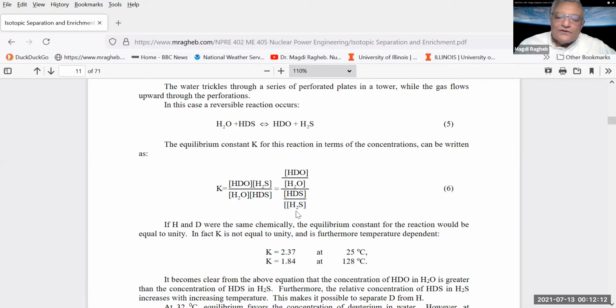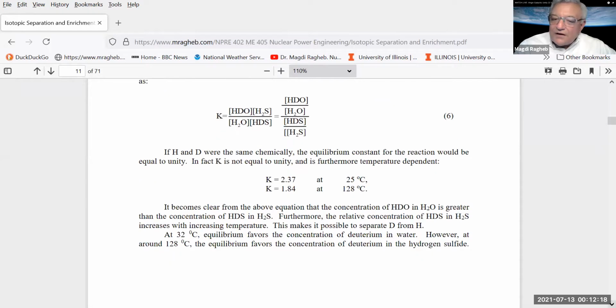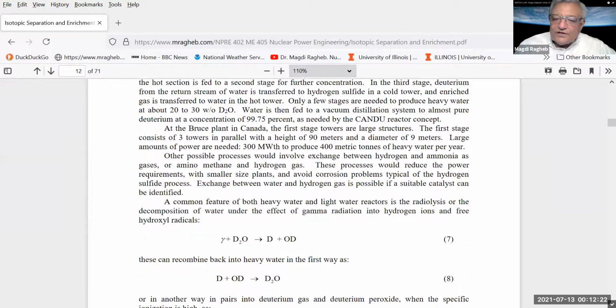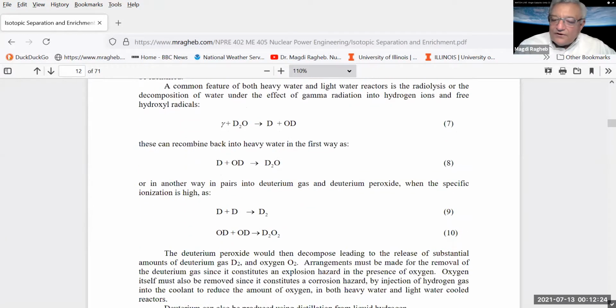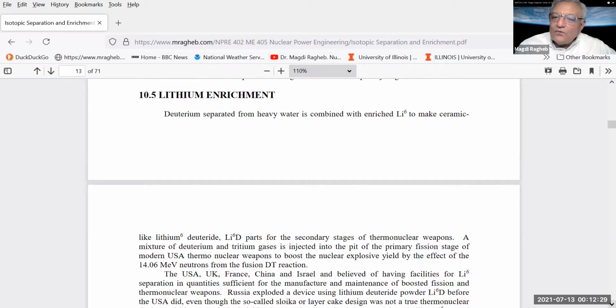So you take that to advantage by having different temperatures down the fractionation column, and you end up separating the two streams: the one with the concentration of heavy water from the one that has less concentration of heavy water. So that is basically an enrichment of one of the light elements, deuterium, in heavy water.